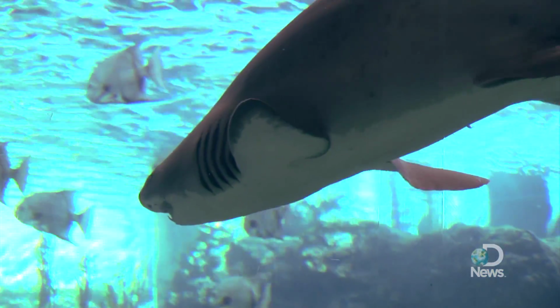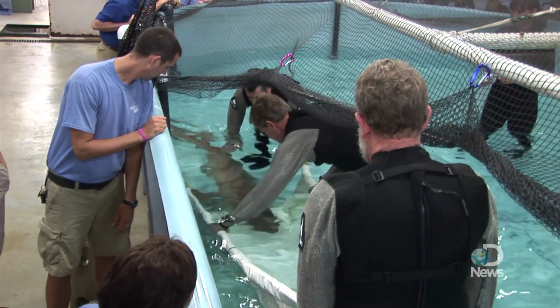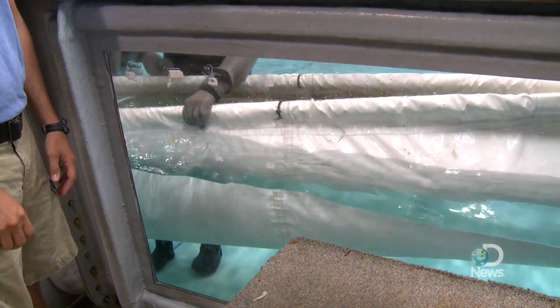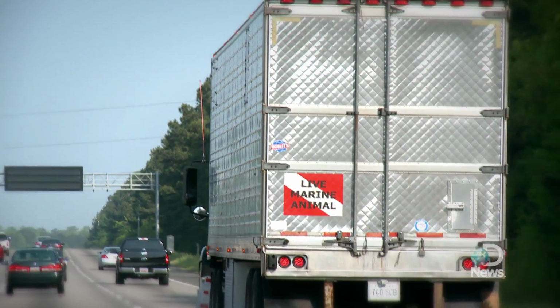Moving 6 10-foot-long sand tiger sharks 450 miles is no easy task. But it's a lot easier if you've got the right equipment. And in this case, the right equipment is an aquarium on the back of a moving tractor trailer.